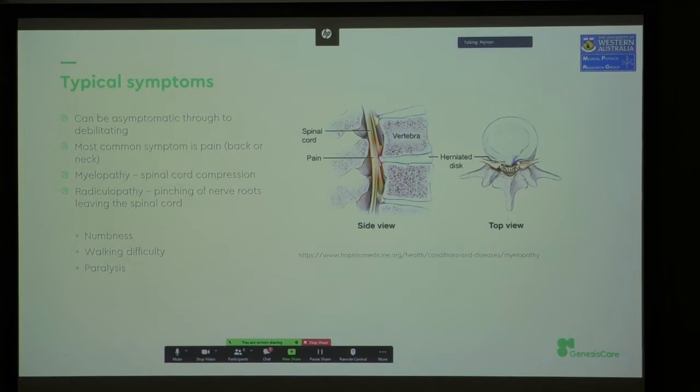And side effects or the prognosis fall into two categories, which is myelopathy, which is when the spinal cord itself is actually compressed, so you can have either the discs or the bone pushing onto the actual cord itself and causing some kind of compression, or radiculopathy, which is a pinching of the nerve roots leaving the spinal cord rather than the actual cord itself. And they manifest in the patient through numbness, difficulty walking, all the way up to paralysis. So it's really variable in symptoms, in the fact that you can have asymptomatic patients all the way through to patients that have full paralysis and can no longer walk. So the need for treatment on these patients varies again.